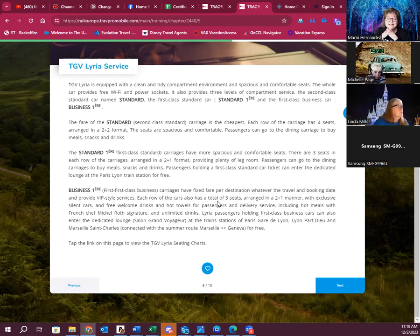Passengers holding a first class standard car ticket can use the dedicated lounge at the Paris Lyon train station for free. The first class business class carriages have a fixed fare per destination, whatever the travel and booking date, and provide VIP-style service.